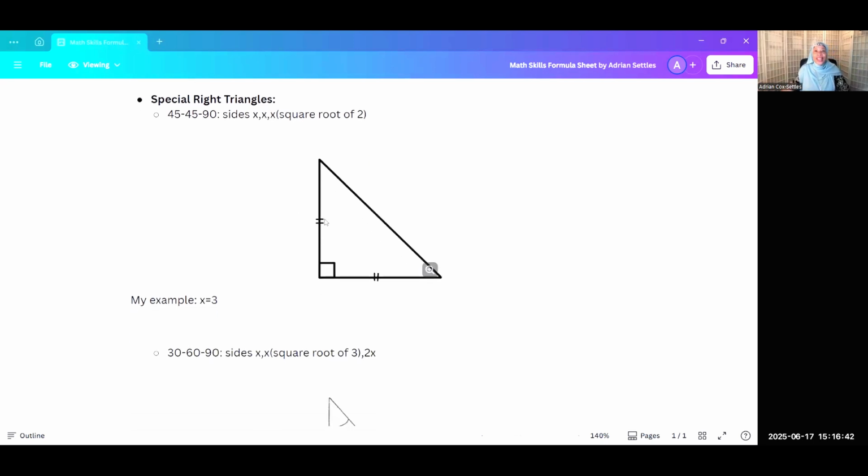All right, special right triangles. Trigonometry: sine, cosine, tangent, cosecant, secant, cotangent. Okay, let me get back on track. All right, now, special right triangles.